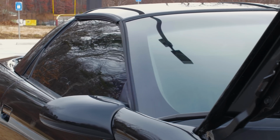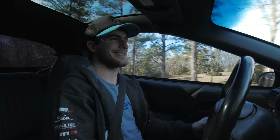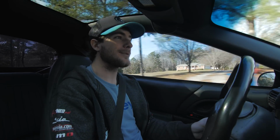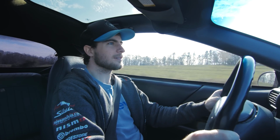While Corvettes have kept their value overall, the Camaro of this generation really hasn't that much. So you can grab one of these for really cheap. Yeah, cornering capability is, it's okay. Oh yeah, that sounds good. All right. Good old LS1.